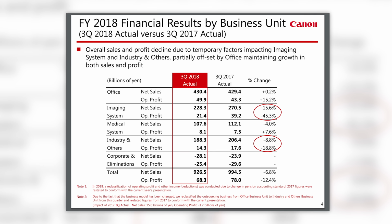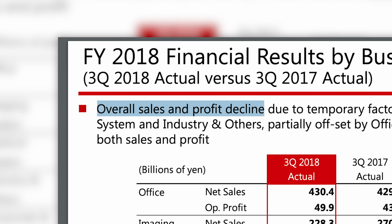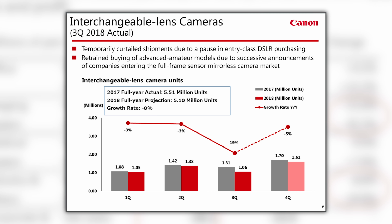Next up, is Canon in trouble? Yes! Steven! Screw it. Canon's released their Q3 financial results and they are continuing to trend in the wrong direction with less and less cameras being sold. But that's not the focus of this story. The focus of this story is that they've dropped prices of 3 full-frame cameras.